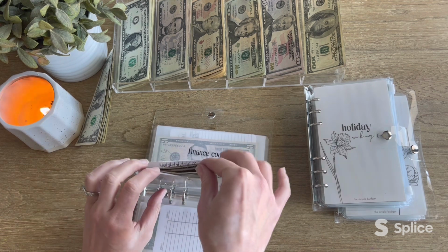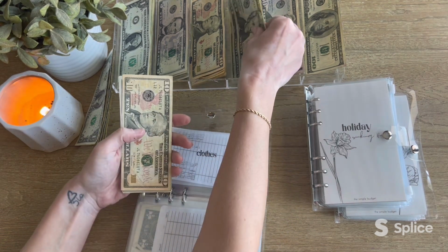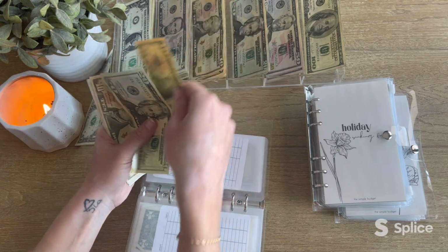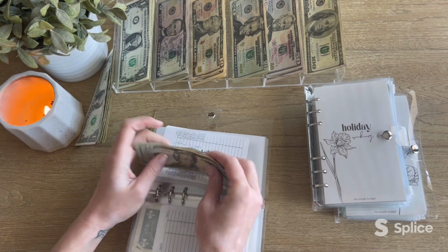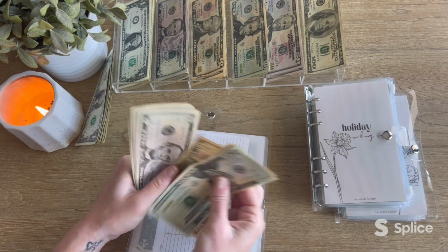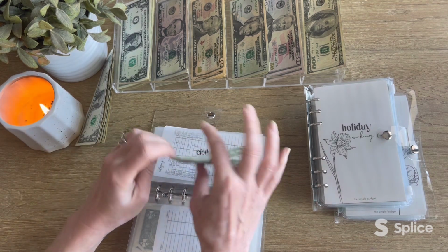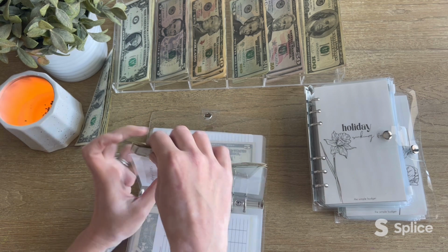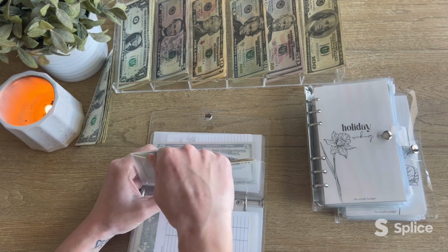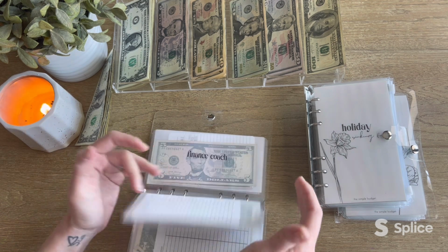Clothes is next up, and it's getting 35. So I just did a 20, a 10, and then a 5. And clothes now has 20, 30, 45, 55, 56, 57, and 58. We are building this one back up because we made a clothing purchase like last week, I think, or the week before.